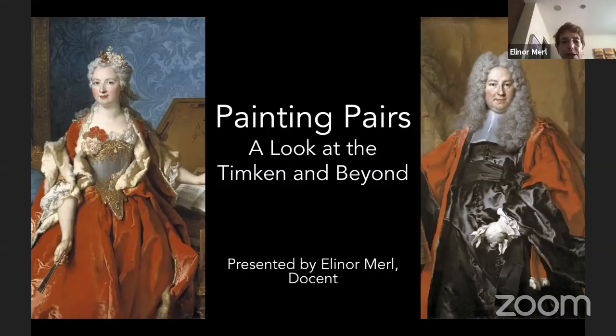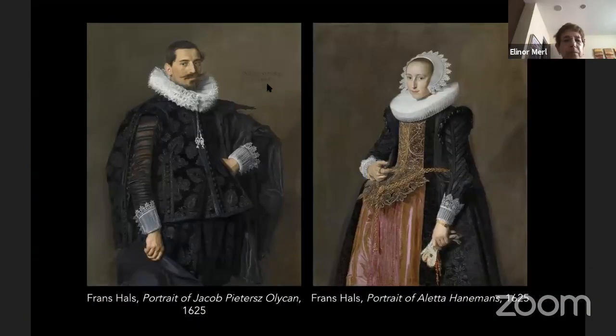So, having referenced the most typical type of paired paintings, let's begin with the portraits of a newly married couple by Frans Hals, done in 1624. Here we see a portrait of Aletta Hahnemann, who married Jacob Pietersz Olycan in 1624. So let's take a closer look at the wedding dress of Aletta Hahnemann.